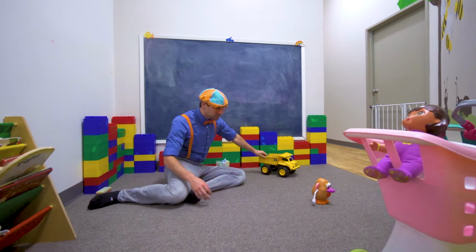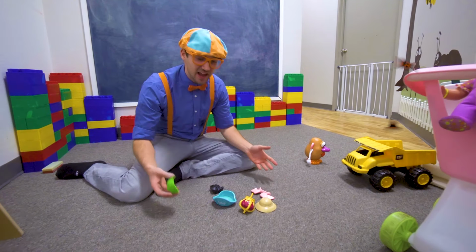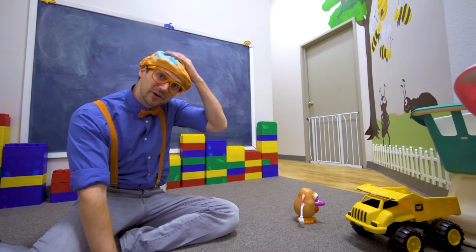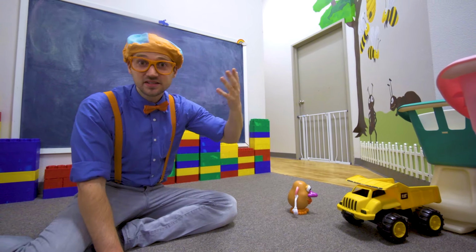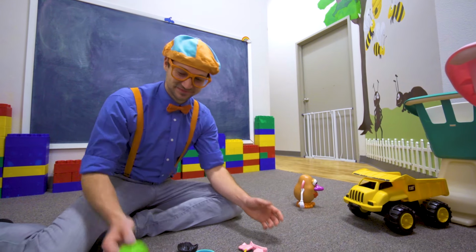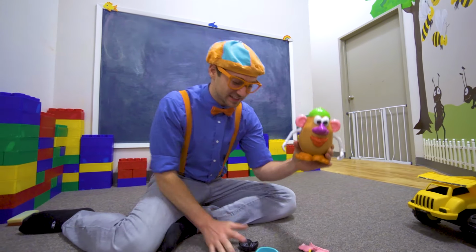Ooh, look, a dump truck. Wow, but look at what's in here. Whoa, some hats. Ah, I love hats. See, I'm wearing a hat right now because the hat goes on your head, which is another part of your body. Whoa, your head is where the hat goes. And your head has your eyes, your mouth, your nose, your ears, and your brain. You are very smart. You are very special. All right, let's put the hat on the head of our character. Perfect, look, it's complete.